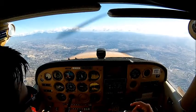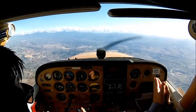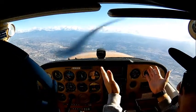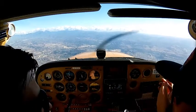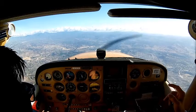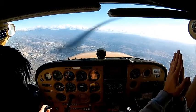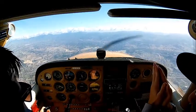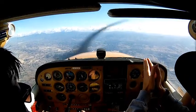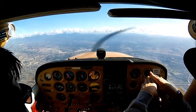So we're going to have a selected heading. I like using a visual reference point, a specific mountain peak, anything like that, so I don't even have to worry about it. We're going to go into one left 360, and then straight into a right 360. You want to roll out on your selected heading about 20 to 30 degrees prior, and be aware that it'll try to balloon up.